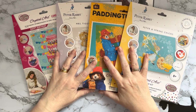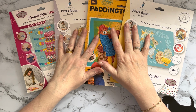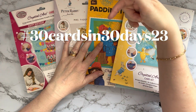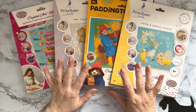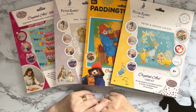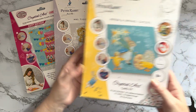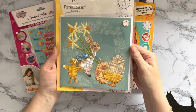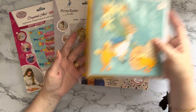So just a quick update on how I'm getting on with my 30 cards in 30 days 23 challenge. So that's hashtag 30 cards in 30 days 23, and yay, I've managed to get one done each day, and I've got plenty more to go, 26 more to go in fact. So number 4 today's was this gorgeous little Peter Rabbit. It is actually an Easter card, but it's one that I needed to get done, so we've got that one done.